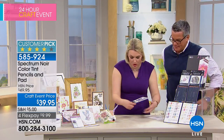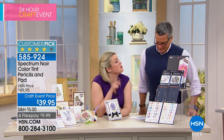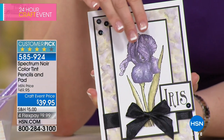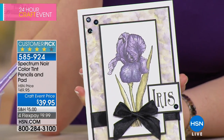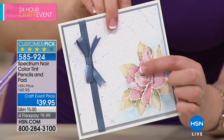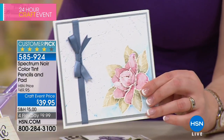I'm going to show you a few cards. I want you to see the muted color tones that you get. Can you see this? It's a beautiful purple, but it has that muted vintage look. It's the same here. If you're just wanting a little bit of colour, look at the artistic feel. Honestly, this is so on trend right now.